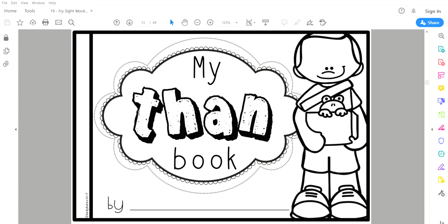The beginning sound in van is made with two letters, TH. TH says... The word van also ends in AN. When an A is next to an N, we say the sound like this. An.